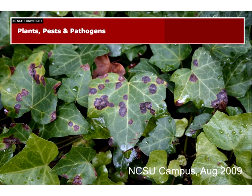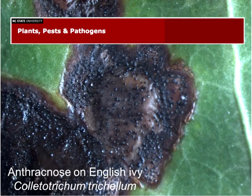Let's see some examples here of some of the anthracnose diseases that we commonly encounter. If you see this symptom here on English ivy in North Carolina, you immediately know you have one of two different things. This is either going to be bacterial leaf spot, caused by the bacterium Xanthomonas, or it's going to be anthracnose. And the way to tell the difference, well, for one thing, the bacterial leaf spot usually has a little more yellowing around the spot. And you could have both of them maybe in this picture.